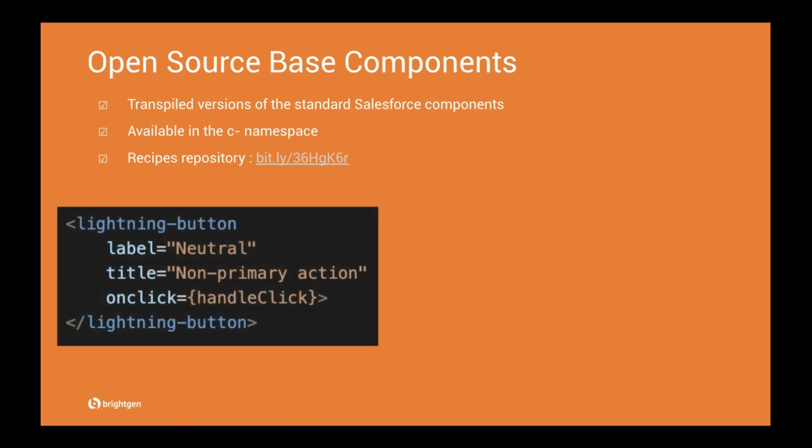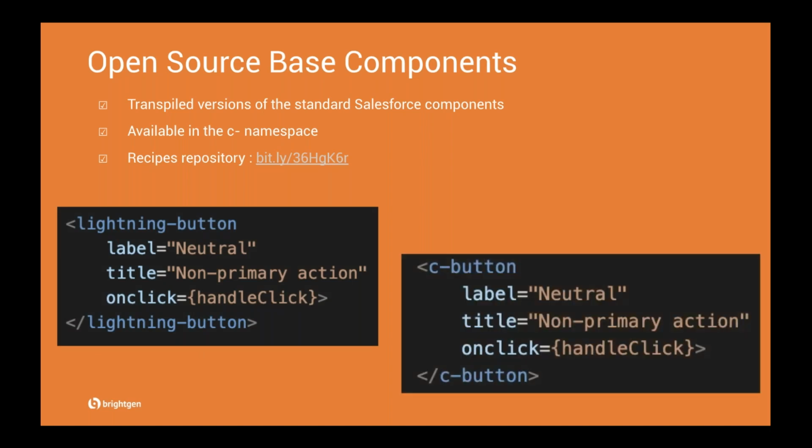So here's an example of a standard component, Lightning button, with the Lightning Web open source base components. You can have your own C-version of that. That'll be provided by default from the repository, and then you can go and change that if you want the title to behave in a slightly different fashion.